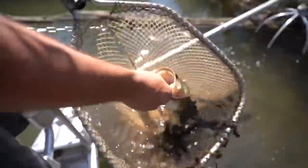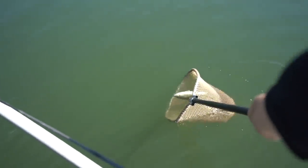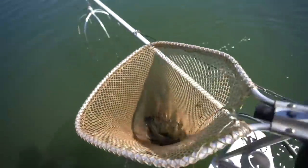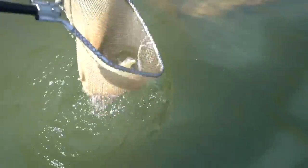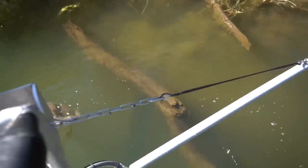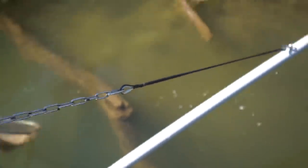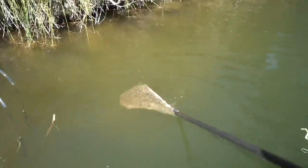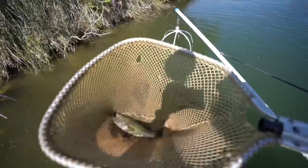Come here, Junior. There you go, another bass. Oh, you stay in there. I got out. Little Junior. Really good bass, Andrew's left. Andrew, crappie, your left. Or that's a crappie. Yeah, he's stuck under that log. Oh, there we go. Oh, you sucker! I think you swam in there.